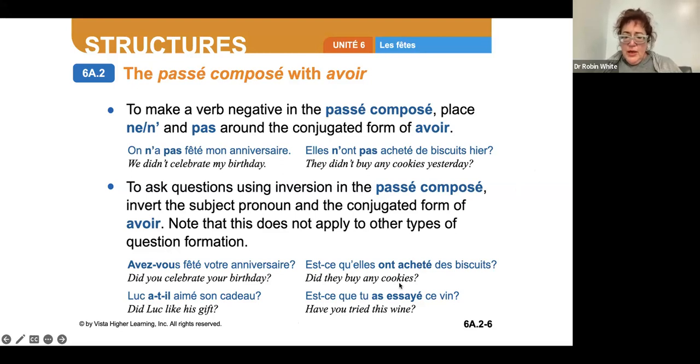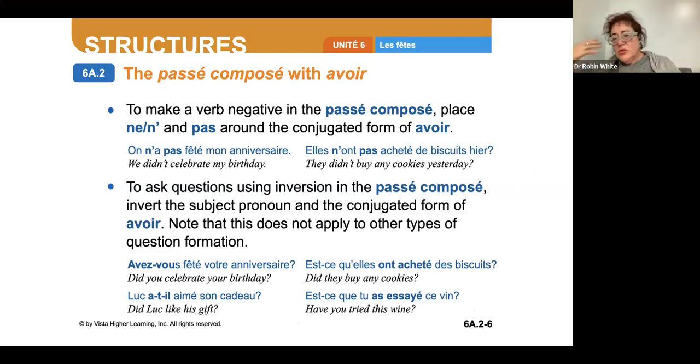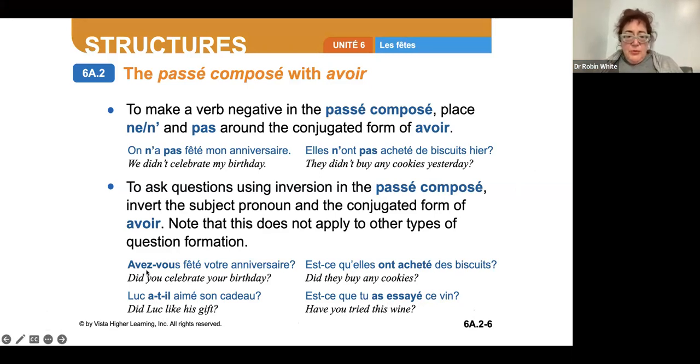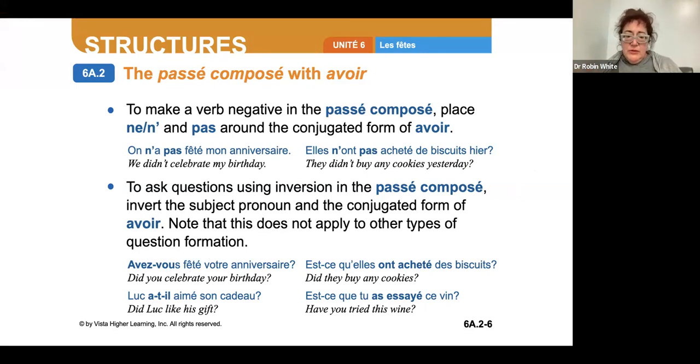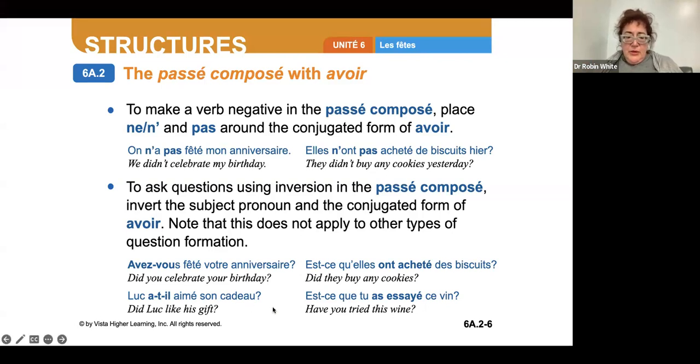Est-ce que tu as essayé ce vin? So let's look at these in present tense just to understand it's not super complicated. You're just making it a past tense. So if you asked in the present tense, fêtez-vous votre anniversaire? Are you celebrating your birthday? In the past tense, avez-vous fêté votre anniversaire? Luc a-t-il aimé son cadeau?